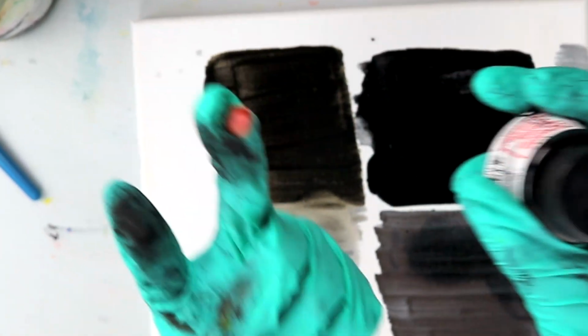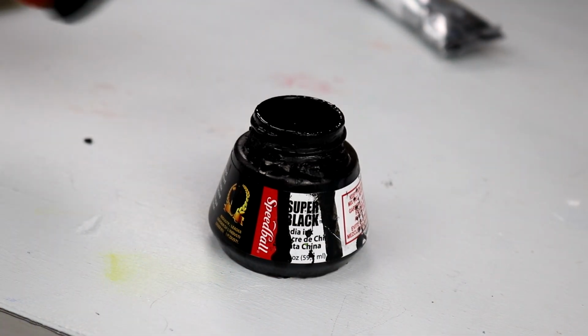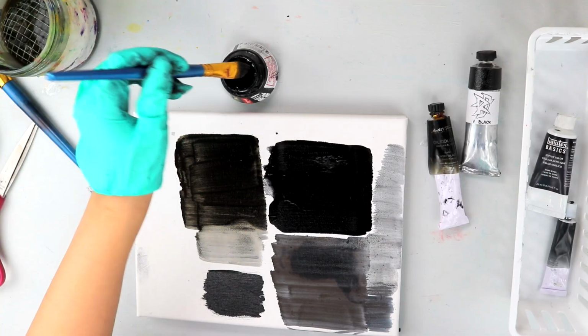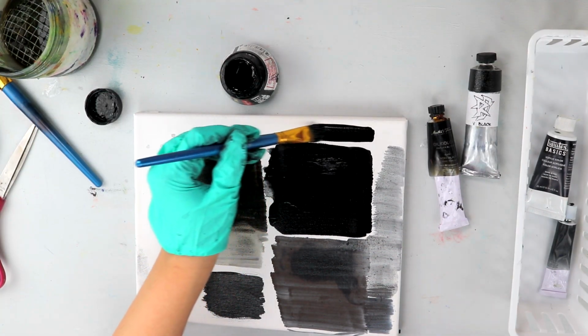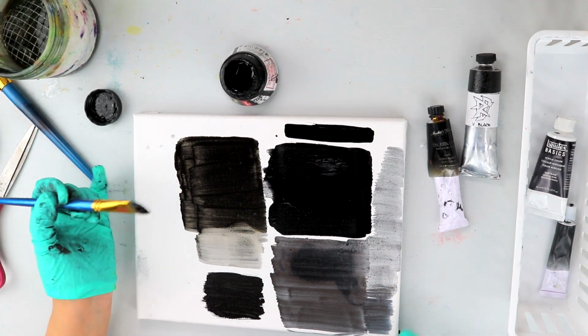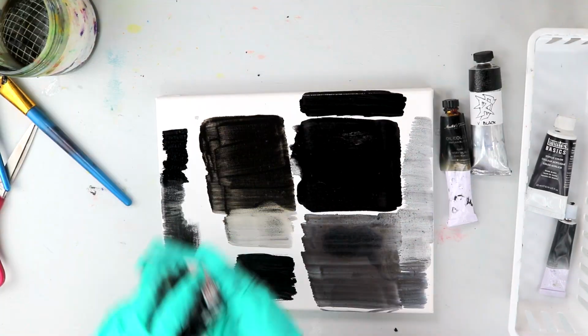Oh, I ripped my glove. India ink, the blackest, darkest matte black I personally know of. Now I'm just gonna go straight in the India ink. Oh my god, is India ink darker? I don't know, we'll see when it dries, but I think that might be a little bit darker. Wow, that is so crazy.